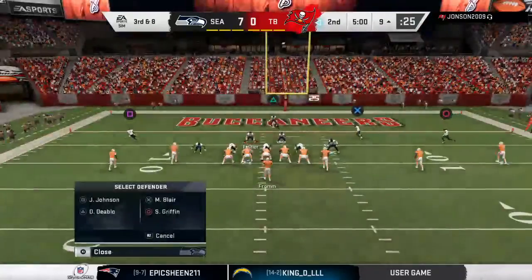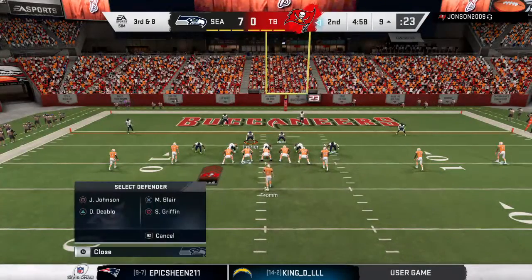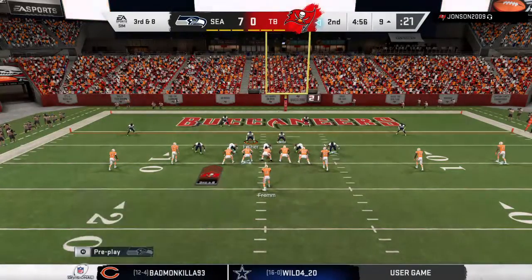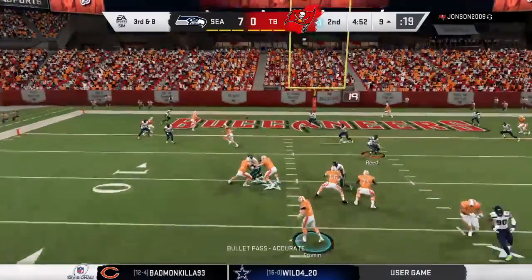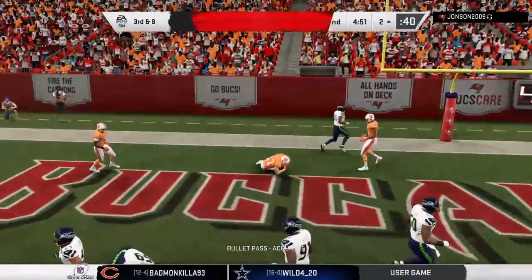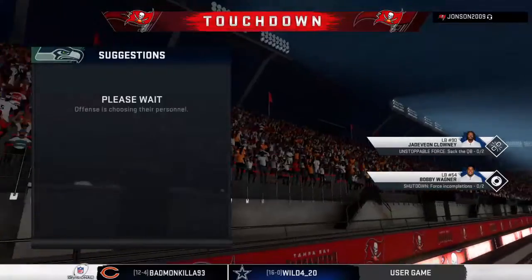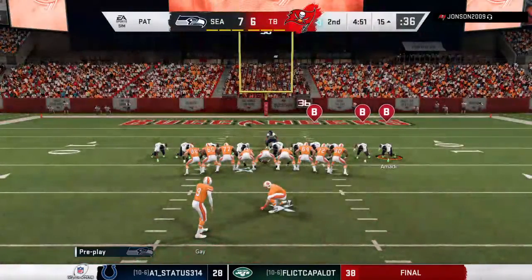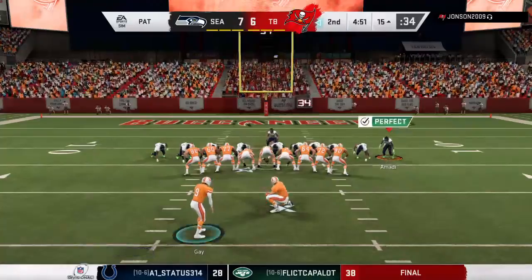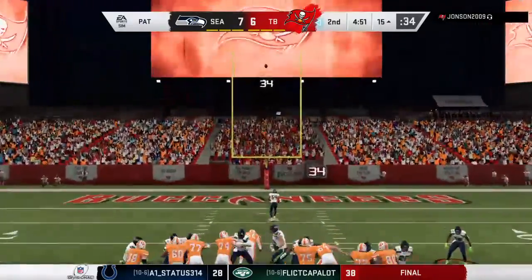The Bucs on 3rd down. They've been okay, 2 for 3 thus far. This is 3rd and 8. Now back to throw, and he hauls it in for the Buccaneer touchdown. Justin Watson there to make the grab as they are now on the board here in the first half.